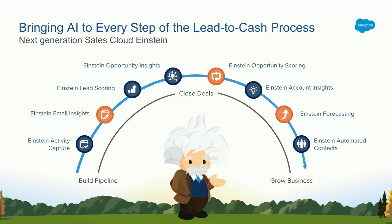So for those of you who are not yet familiar with what Einstein is trying to do, we are taking the CRM data that's inside of your CRM system that you've been collecting over the years, we're giving it to Einstein, and he is taking it and analyzing all of the past history on a lot of the different objects that you have in your system, and he's using that in order to make your lead to cash process, every step of your lead to cash process, more intelligent.